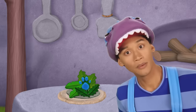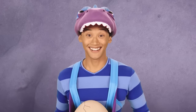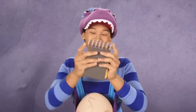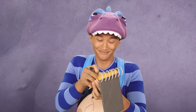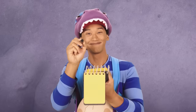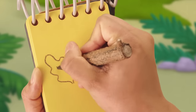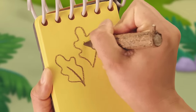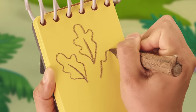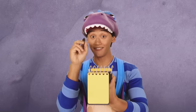Leafy. Hey, we need to put this clue in our handy dandy Notebookosaurus! Right. Okay. Whoa. Gets me every time. Okay, so, plants. We'll draw a big wavy shape like this, with a line down the middle for the stem. And another one. And then another one. There! We have plants.